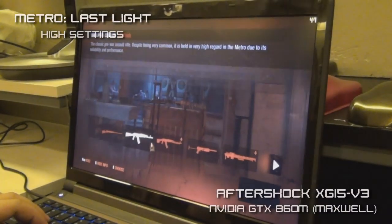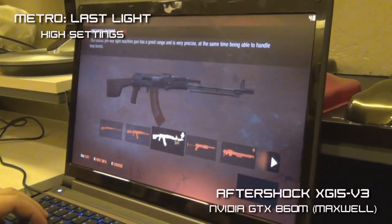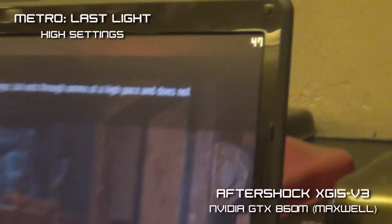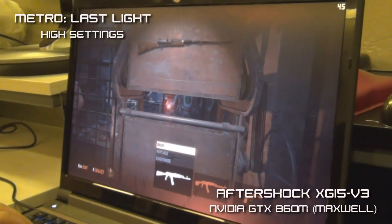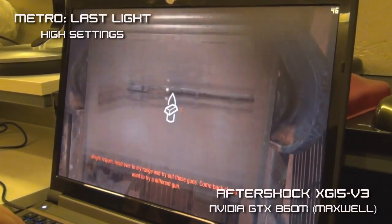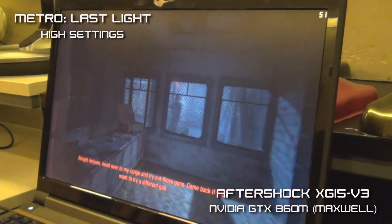So next up we have Metro Last Light. This is one of the more demanding FPS games on the market. We have this running on high settings at 1080p and we're getting between the high 40s to 50s in the FPS, which is really sweet for a game like this. Metro Last Light is one of the more demanding FPS games that uses a lot of lighting effects, particle effects, as well as heavy tessellation. So it can really push the GPU to its limits.